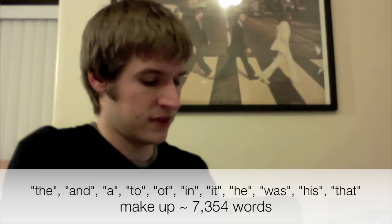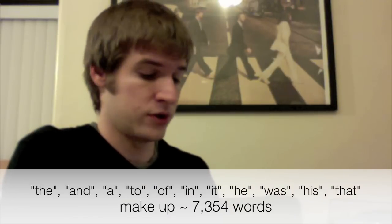Those 11 words consist of 7,354 words in the text. Now, Dickens is known for beautiful language, but I don't think we need to appreciate every the, to, he, or was. And those words can be taken in at a glance because they're so small. And so if we subtract the 7,354 words from the 28,513 of A Christmas Carol, we get a total of 21,159.